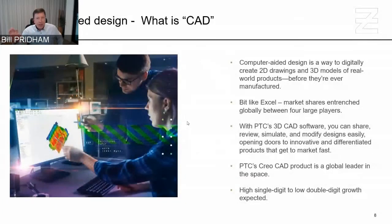So before we get too far down the track, let's take a little bit of a step back and talk about the business itself and a bit of the core part of the business. So computer-aided design. So, what is CAD? CAD is 2D, 3D pictures. You can see on the left-hand side there of the screen. It's really designing products, right from tractors to combines to cars to bicycles. And all these engineers are designing these products, and they need this type of software to make it work.